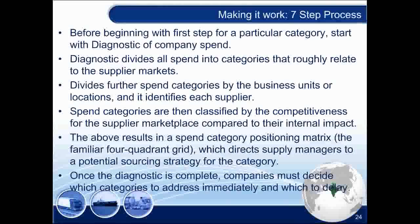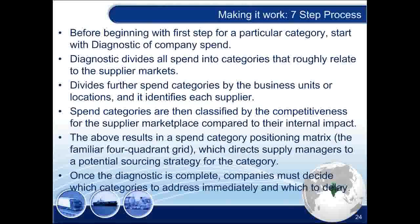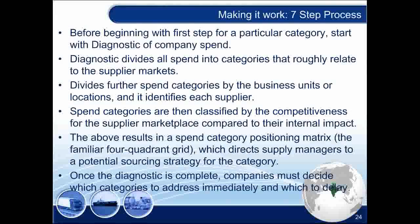Okay guys, now let's start with the 7-step process, because traditionally strategic sourcing as taught in the academic world is all 7 steps. Some consulting companies have made it 6 steps, some have made it 5 steps, but ultimately it is all 7. Some have combined 2 steps into one and called it 6. Some have combined 3 into 1. So let me start with the very first one.